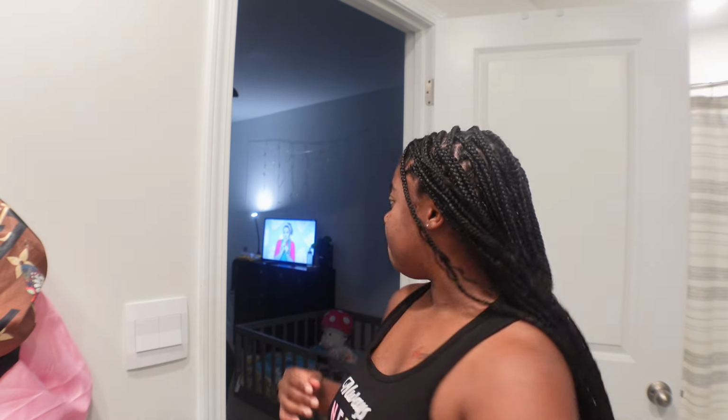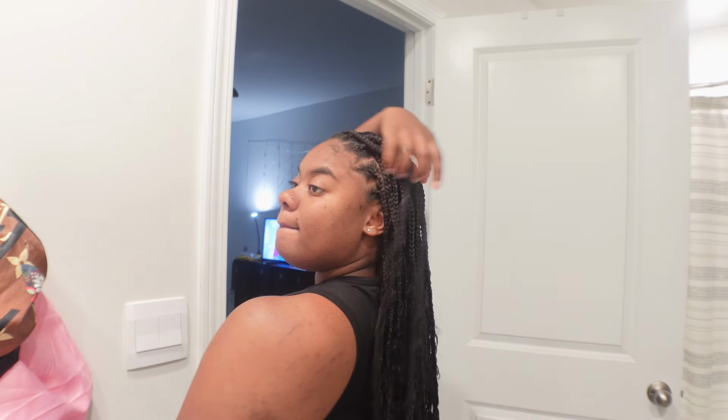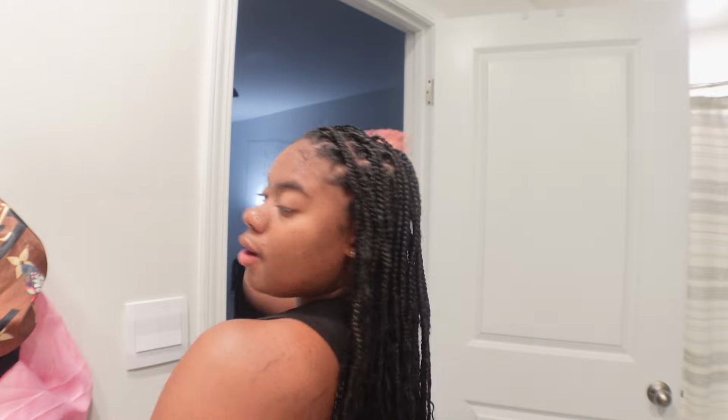I think I look cute. And this is the first time I ever had dark braids, because I haven't had braids since I dyed my hair back dark. But I'm loving the hair. It's so long, it's all like past my booty.